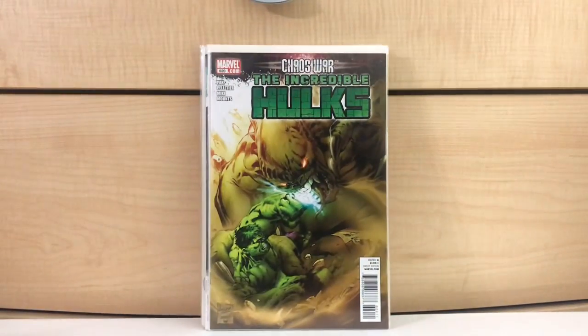What is this? We have Incredible Hulk number 620. First appearance of something. This is like $1. I mean, no. This was like 25 cents over cover price since it was in the back issue bin. How much was this dumb thing?